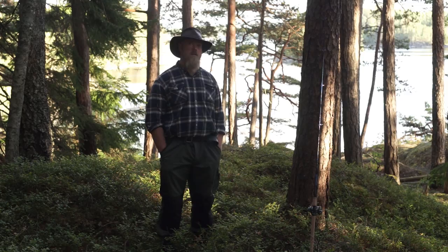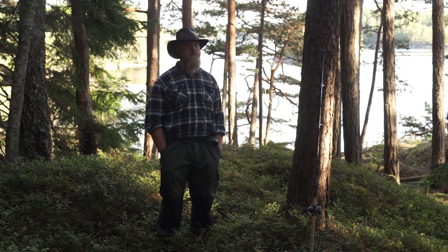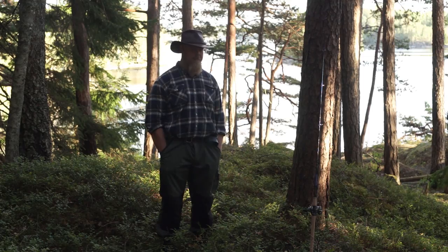So now this day is coming to an end, and I need to pack up my camp and go back to the car. It's about an hour's walk maybe, and it's a little bit late, so I hope I reach back without using my headlamp, but I think I'll manage to find the car anyway.